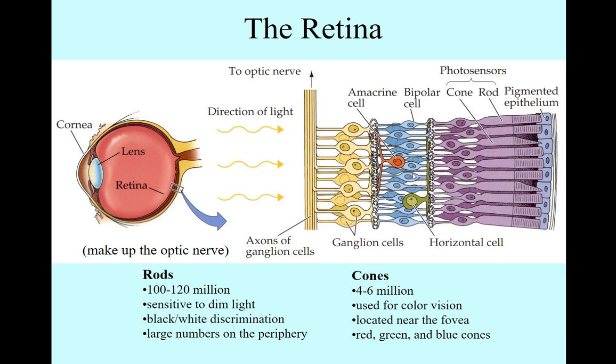Now this shows you what it's made up of cellularly, which is absolutely fascinating. So here are the rods and cones. You might have heard of them. Rods and cones, we'll talk about them. The cones, 4 to 6 million. Rods, 100 to 120 million. Cones, used for color vision. Rods, sensitive to dim light.